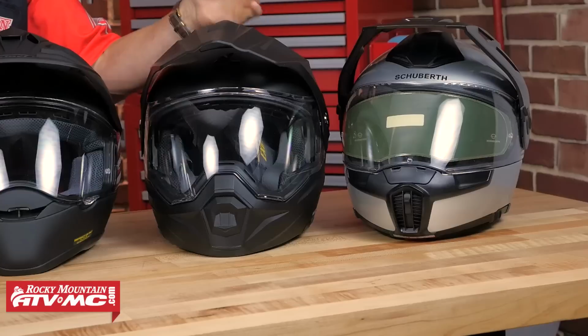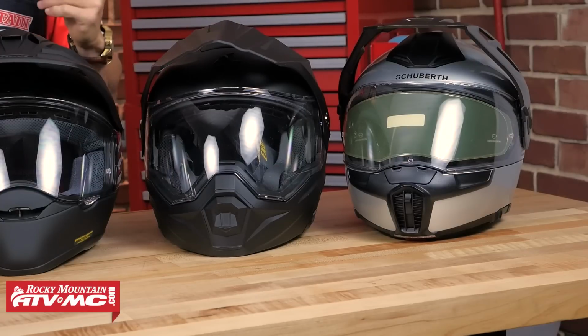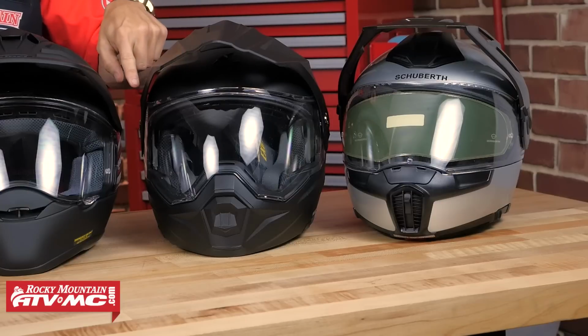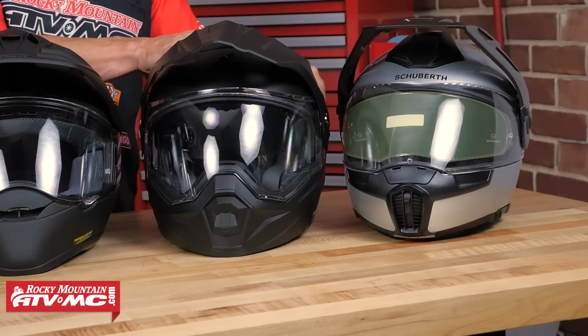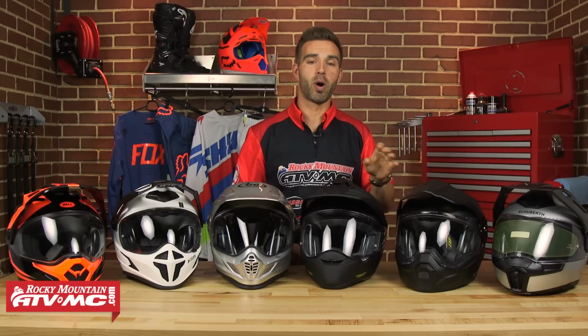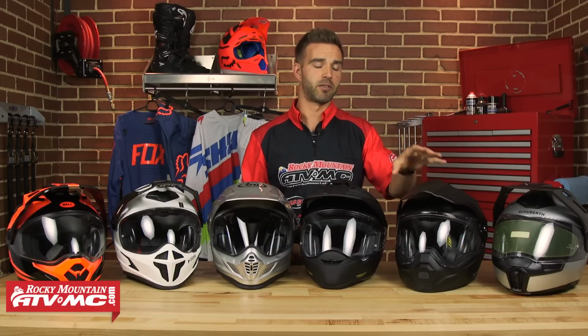Now the first one I have up here, this is the XO18950 from Scorpion. So it's going to be a polycarbonate shell, DOT rated. And what I love that Scorpion has done with this helmet is they've kept it under $300, but you're still getting some great features here. You can have optically correct face shield, drop down sun visor. If I drop that down, you can see there. You know, these are features that you normally wouldn't see in a helmet under $300. So if you're looking to dip your toes in the modular helmet waters, but you don't want to break the bank doing it, I would definitely check out the XO18950 from Scorpion.